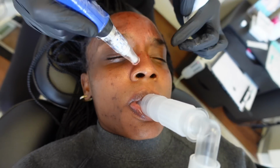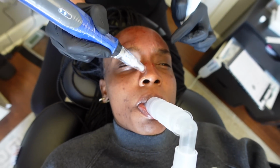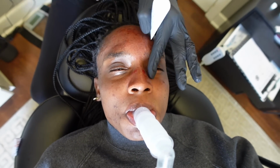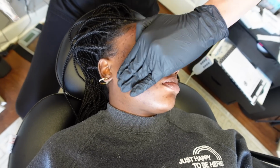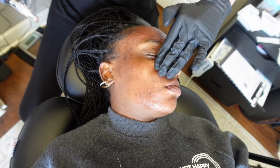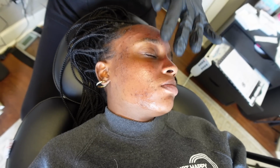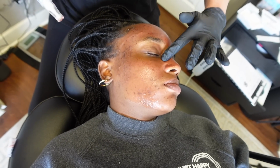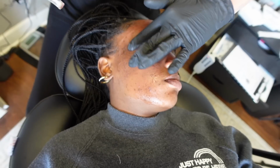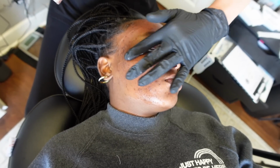She did go over the areas more than once, and actually more than twice, in different directions, so that she could really attack my skin and get the pen in there and make sure it covered my entire face. She applied the glide stuff all over my face so that the pen would glide over my face a lot easier.